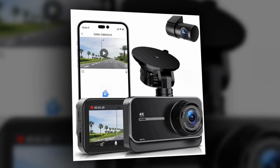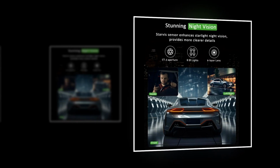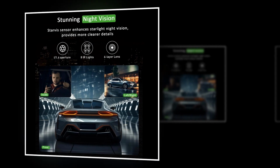From road trips to daily commutes, this GMAIOXO Dash Cam has got you covered. It's not just a camera, it's your personal black box, safeguarding your journey no matter where life takes you. Don't leave your safety to chance. Choose this GMAIOXO Dash Cam, your trusted partner on the road.